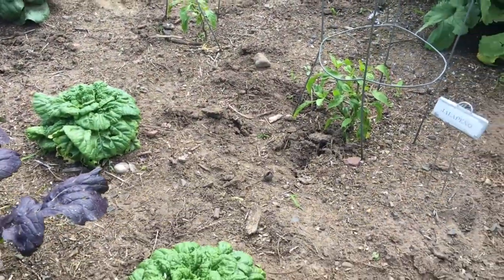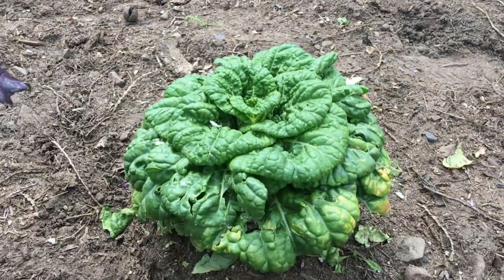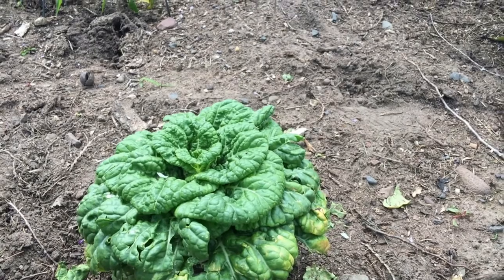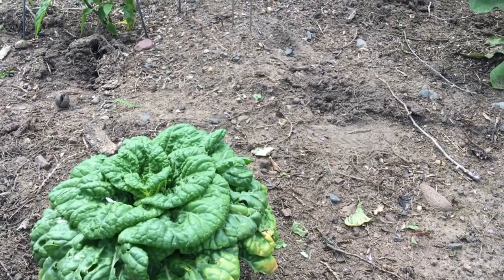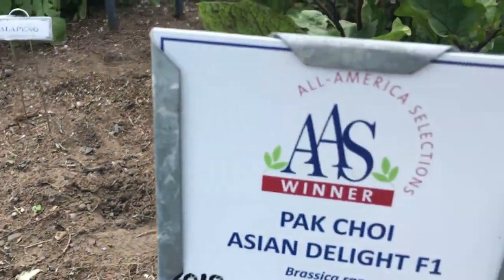Next to them is the bok choy. It's looking nice and green. Probably should be picked by now. Baby bok choy is much more tender, but the adult leaves can be eaten also.